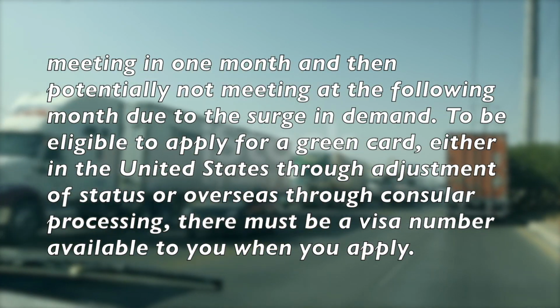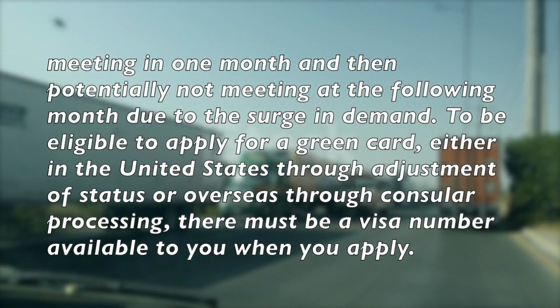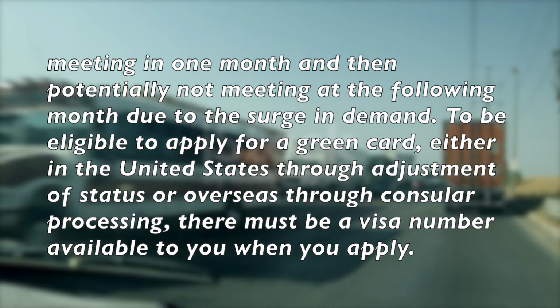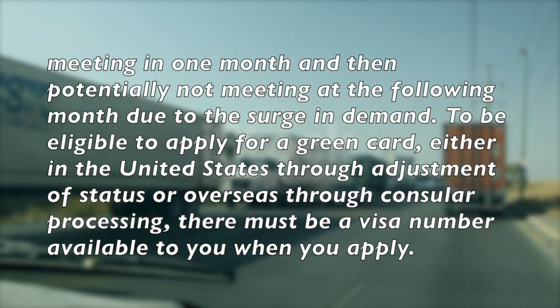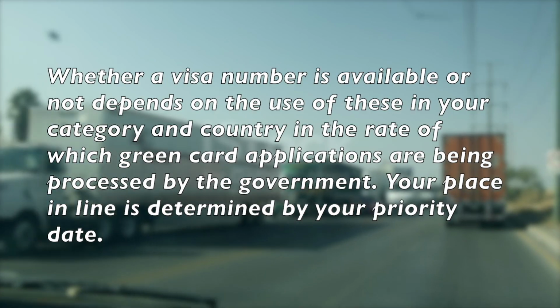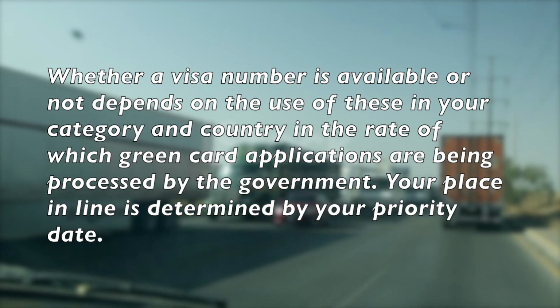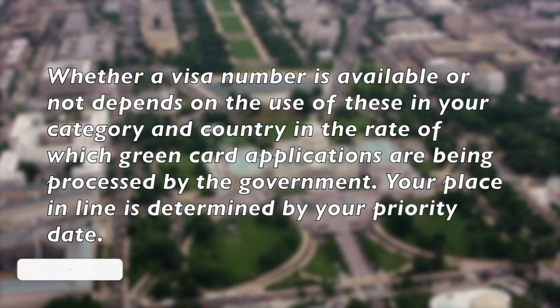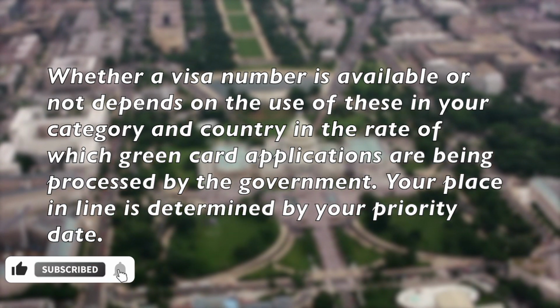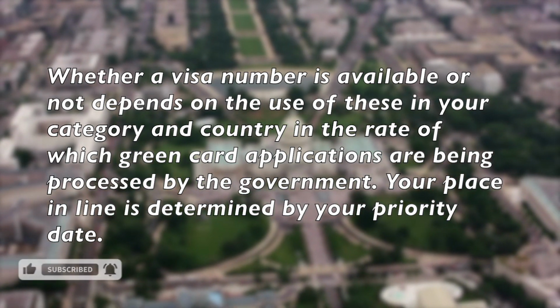To be eligible to apply for a green card, either in the United States through adjustment of status or overseas through consular processing, there must be a visa number available to you when you apply. Whether a visa number is available or not depends on the use of these in your category and country, and the rate at which green card applications are being processed by the government.